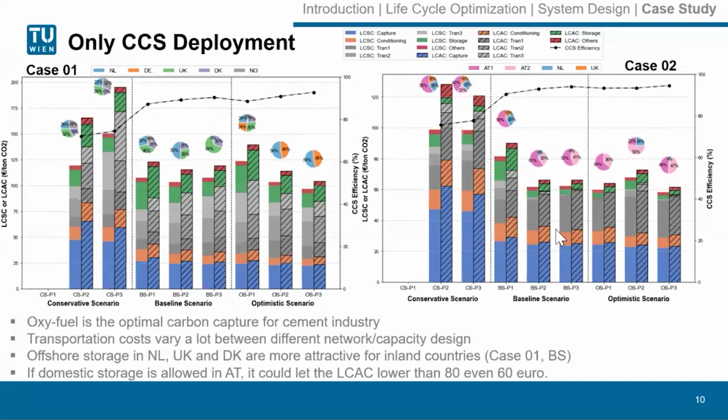And for case study two, we consider both inland storage and offshore, so the CO2 can also be stored directly in Austria. The big difference is that the cost will be much lower, of course, because the transportation cost and the storage cost are much lower. But some of the CO2 still needs to be transported offshore, for example to the Netherlands, to fill the gap because the capacity is limited. Also, you can see from the figures that the transportation costs vary a lot between scenarios and case studies, because we consider multiple transportation modes.